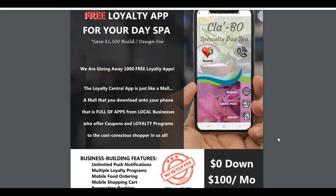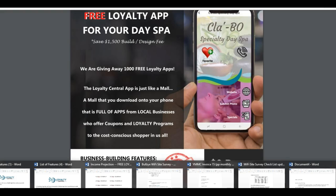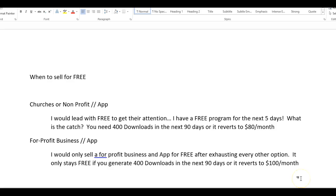Literally think it through. So, again, I'm only looking for churches and nonprofits where I would really want to do an app for free. In a for-profit business, if I'm sitting right there and we've already gone through everything and they're not going to buy, well, then, Mr. Customer, how about free? Because if you can get me 400 people, and if you've got a reputation in the community where it's going to benefit me to be associated with you, oh, I tell you what I'd do. I would tell them this.